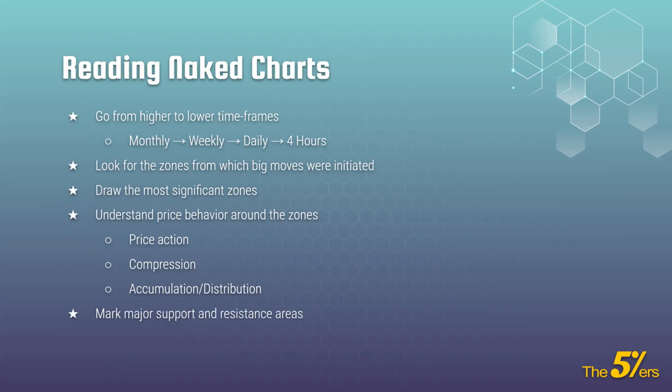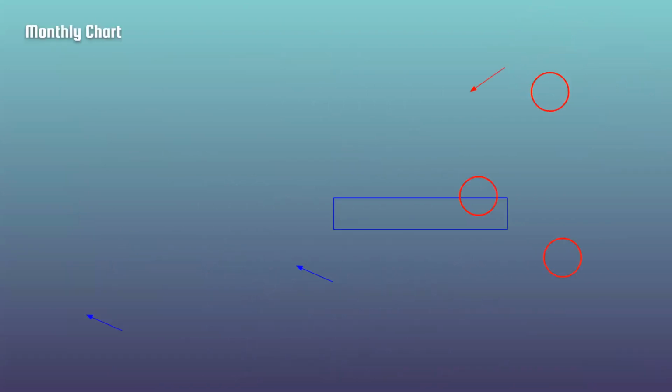They have to approach this zone by selling or buying gradually into the area of interest. Of course, once you have marked or drawn all these supply and demand zones, also don't forget to mark major support and resistance areas. These can be horizontal trend lines or diagonal trend lines around highs and lows.